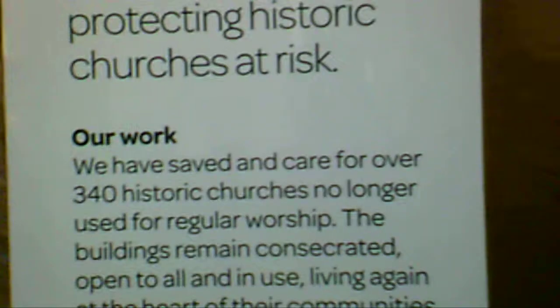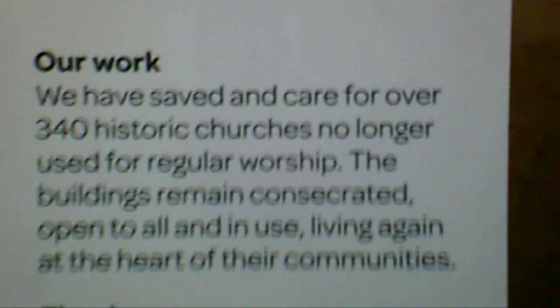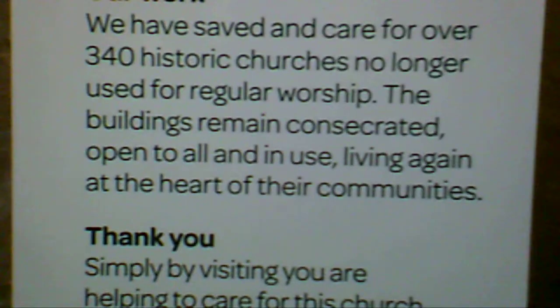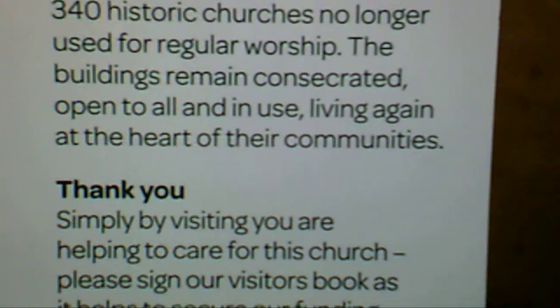Right, I've managed to get into the porch. I've got no idea whether this is open. Oh, yeah, it is. The Church Conservation Trust is a national charity protecting historic churches at risk. We have saved and care for over 340 historic churches no longer used for regular worship. The buildings remain consecrated, open to all and in use, living again at the heart of their communities. Simply by visiting, you are helping to care for this church. Please sign our visitor's book as it helps to secure our funding.